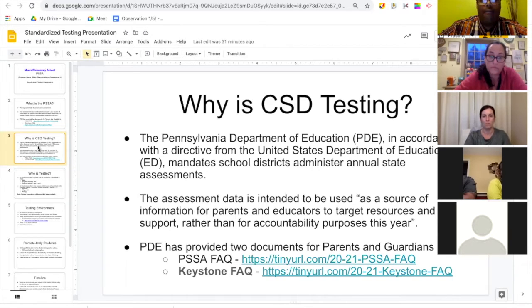which is different because I am a strong advocate of the PSSA. And for those of you who are not familiar with the PSSA, it is a point of contention for some people in education, but I believe that under normal circumstances, it gives the students, it gives teachers a valid metric. But as I said earlier, we're not in normal circumstances. So it will not be utilized in those capacities as it normally is.